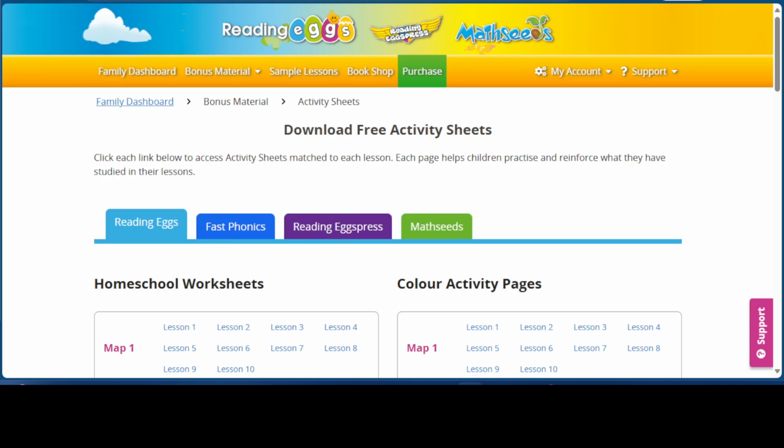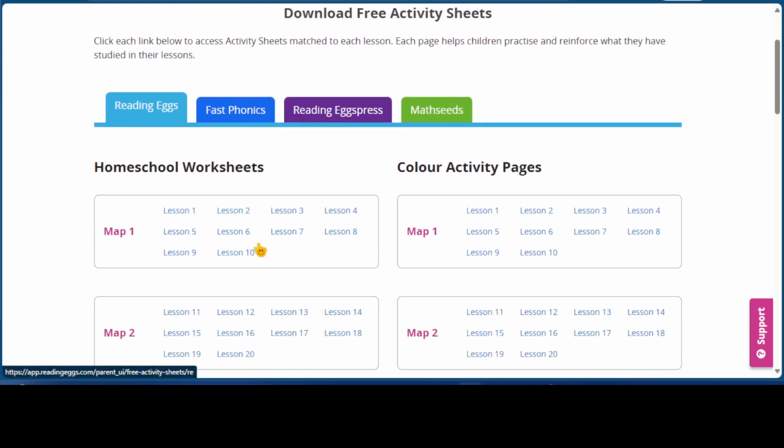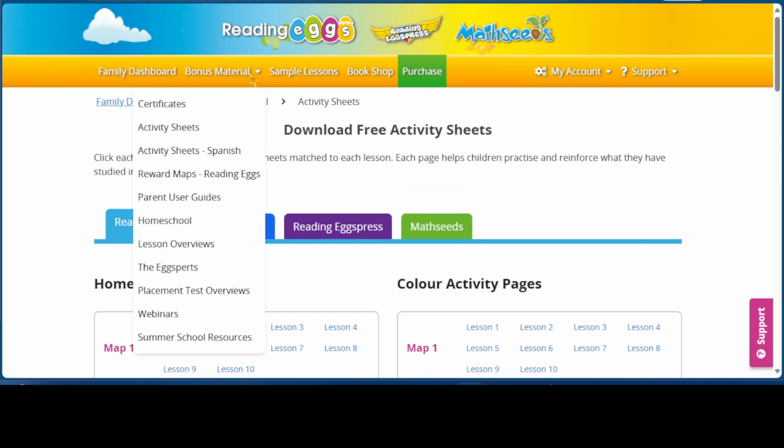So remember, this is Reading Eggs and Math Seeds. They also have an older edition program there for Reading Express for ages 7 to 13. They do have reading practice for ages 2 all the way to 13. And then they also have Math Seeds for ages 3 to 9, into 3rd grade for math. So definitely lots of options here. I definitely want to show you this bonus material. So once you have an account, you'll be able to access this bonus material. They do have activity sheets in Spanish as well. So if we have any Spanish speakers or families who are doing bilingual learning at home, that's great as well.